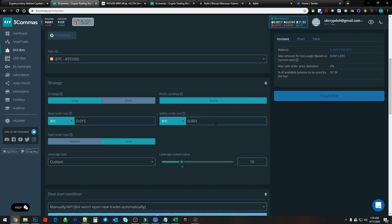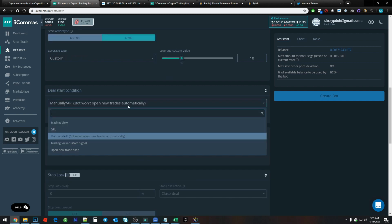I think it's going to give us a minimum requirement here for the safety order, so I'll just leave it like that. Even though we're not using it, sometimes it requires you to put an amount there. You always want to click limit. You want to be a maker, not a taker, so we already have that selected.